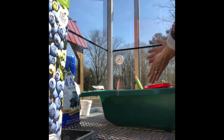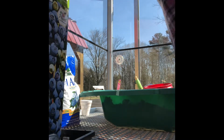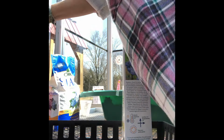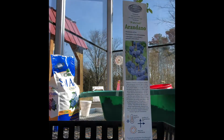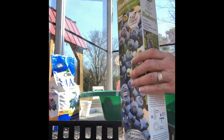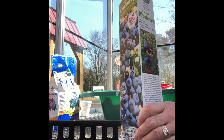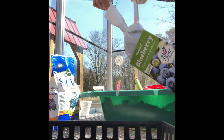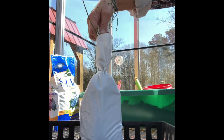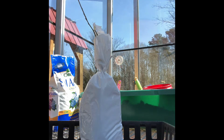Okay, you'll need your scissors. I'm going to put these back here so I don't mess them up. And you're going to very carefully pull your bag out. And you're going to save your container, so you're going to put that to the side so you'll have it for digging when the time comes.